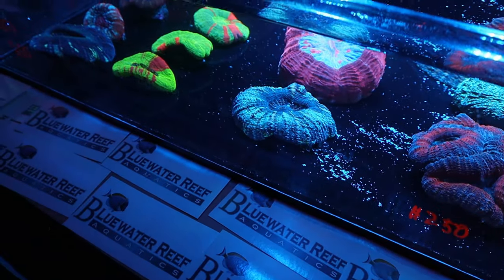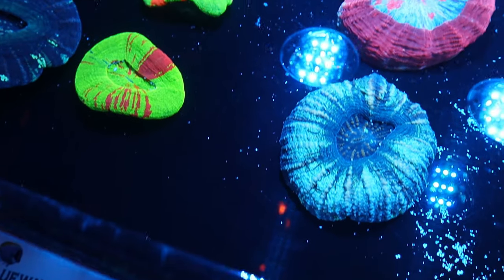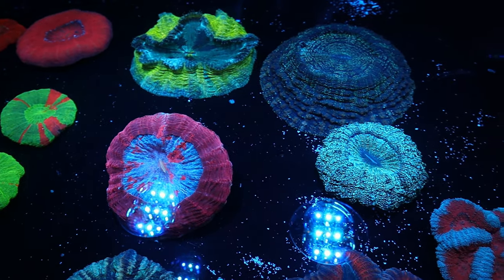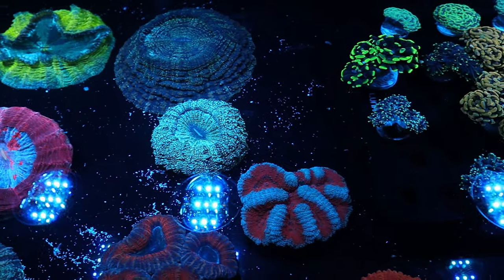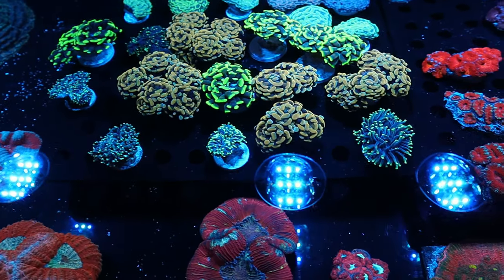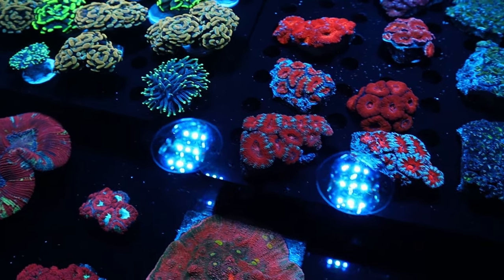Alright, so another booth I was at was Blue Water Reef. They are a local store here in Volusia County, and they obviously have a good selection of corals, anywhere from your LPS to your SPS, and a lot of low A cans. Just a good selection of stuff to choose from.